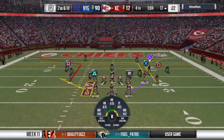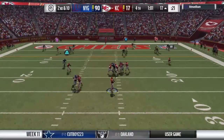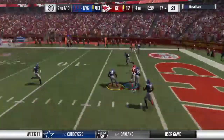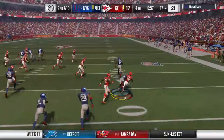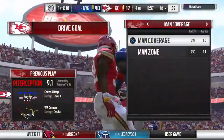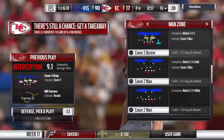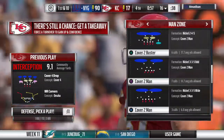Here we go now. 3-19. He'll try again with the arm here on second down. And my goodness, another interception. Picked off by Dominique Rodgers-Cromartie. And the return just out across the 15 to the 16-yard line. And here comes the Giants offense back out onto the field.